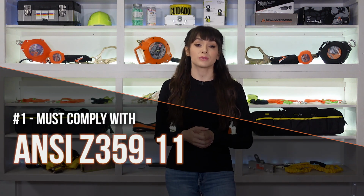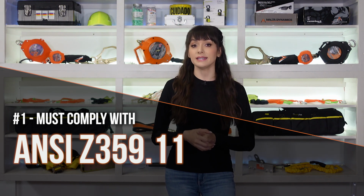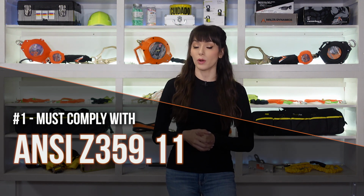So first things first, when looking at harnesses, you want to make sure that your harness complies with ANSI Z359.11. Reputable brands will all have this clearly stated on the product description as well as on a tag. If you're unsure, request the declaration of conformity before you buy. All manufacturers who meet ANSI standards should have this and will have no issues ensuring their products meet the standard.